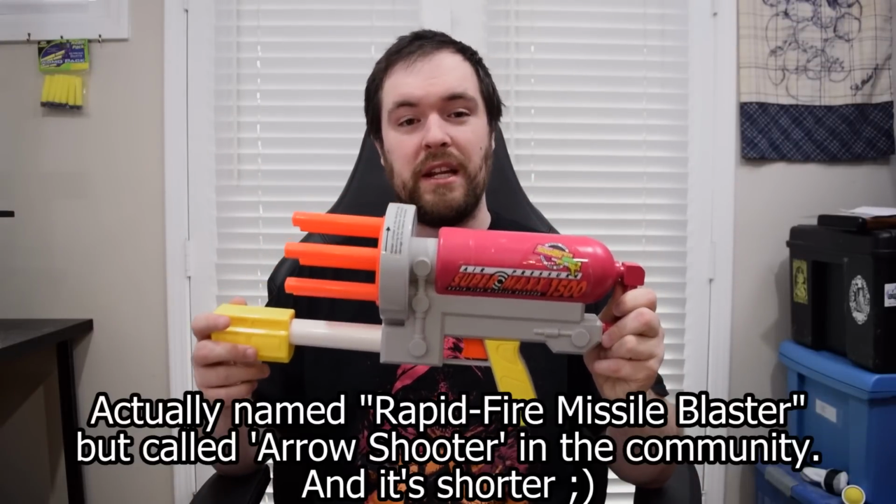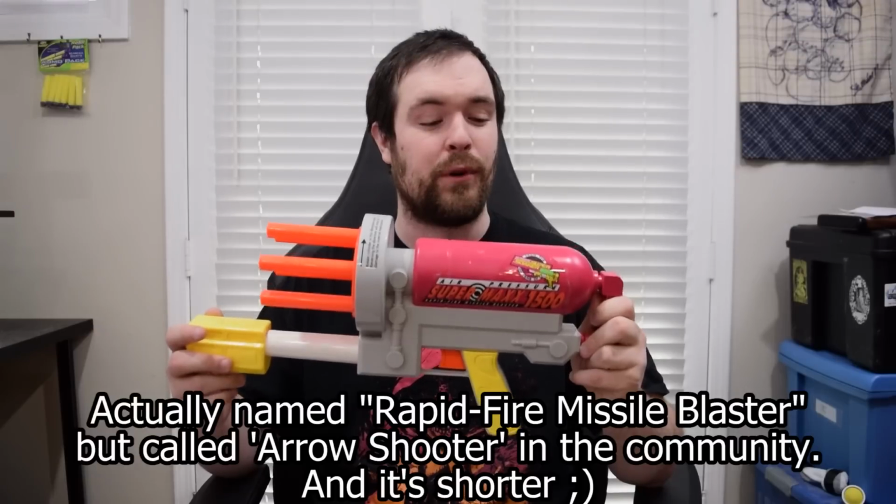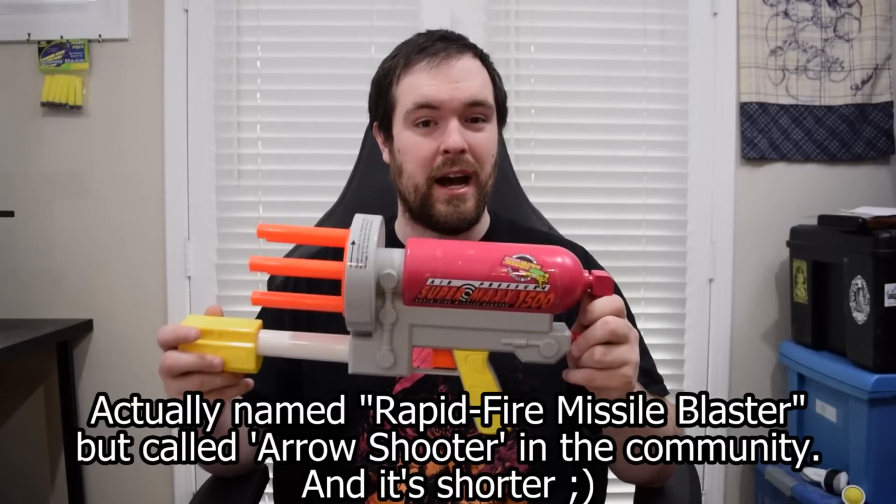This is a very well-known blaster amongst vintage collectors because of how rare it is. It's basically a rarer, dart-only version of the Supermax 5000, and while vintage collecting has gone downhill, this blaster is still very legendary. And in the number 1 spot, we have this thing. This is a Supermax 1500 arrow shooter which came out in 1994 and apparently retailed for $24.99. If you think the crossbow is rare or the Stinger Raven is rare, this thing puts those to absolute shame, and I honestly wouldn't be surprised if you've never heard of this blaster before.